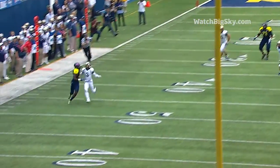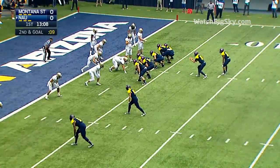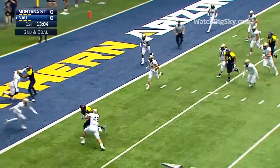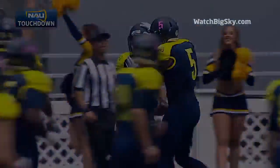That's a matchup they're going to want to take advantage of, just because number eight out there, nobody's been able to stop him thus far this season. Walker and Holmes on the inside. Here's a throw. It's caught by Alex Holmes. Makes a man miss. And touchdown, Lumberjacks.